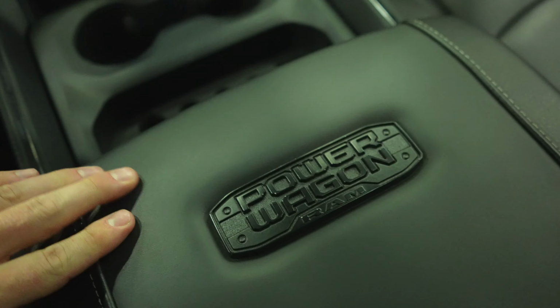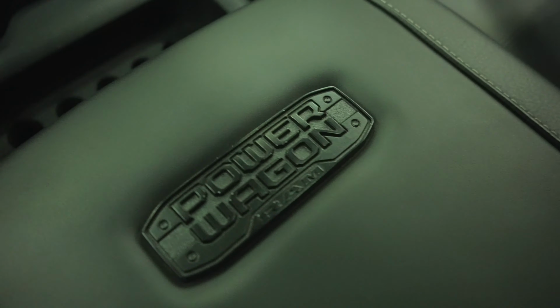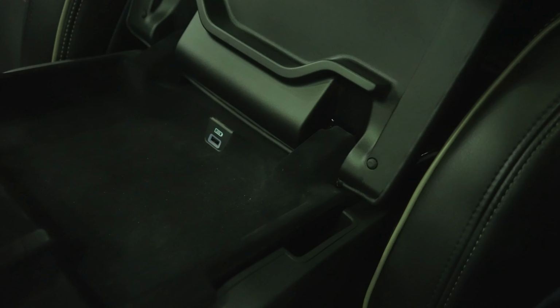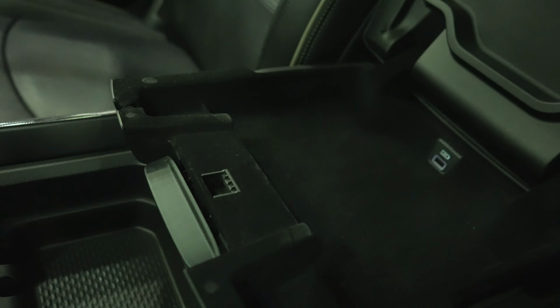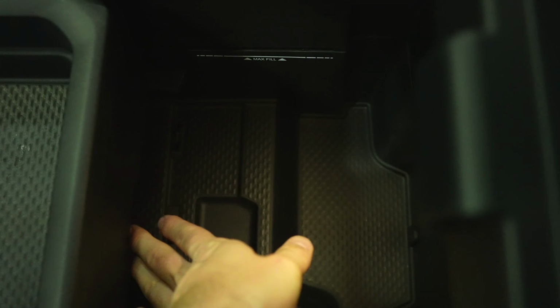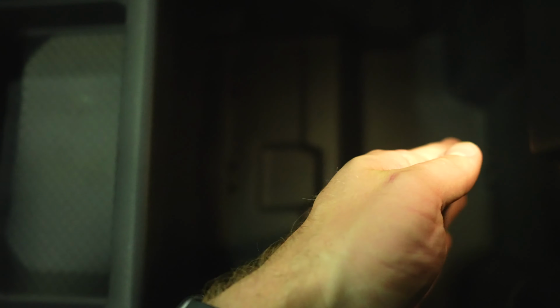The center armrest has a Power Wagon badge on it. Open it up, giving us access to a felt-lined center compartment storage with a USB and a cutout for cord management. Second portion right here gives us access to the deep storage compartment. Typically, I think it was taken out, but there is a little flap right there that opens up and divides this back portion from the front portion, and that has the 4 previous generations of Ram trucks on it.